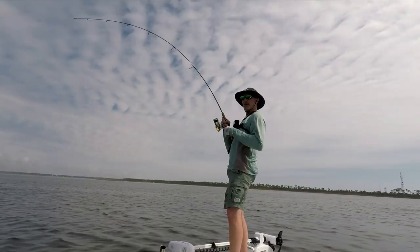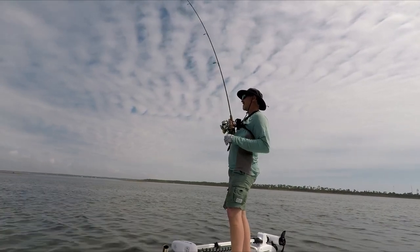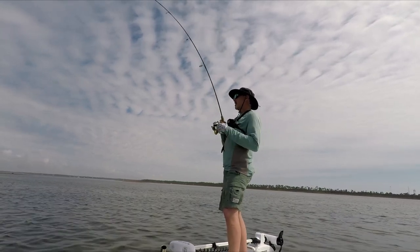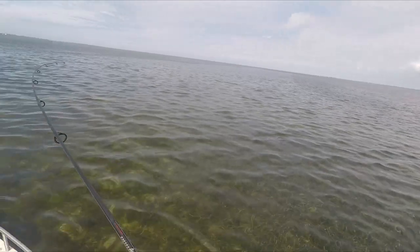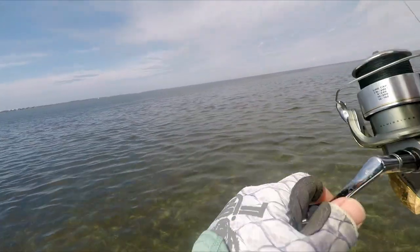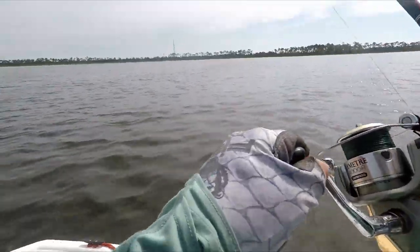Got him. Ooh, good one. This might even be a redfish. We'll see if he comes to the top. No, it's a trout. It's a nice trout. Tighten this up just a touch. Get this guy on board here. No, that's a redfish. That's a redfish. I think it's a nice little slot redfish.